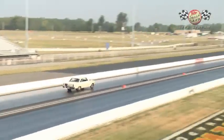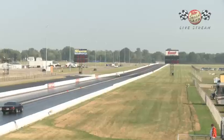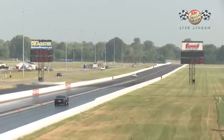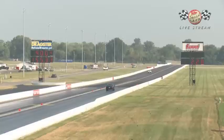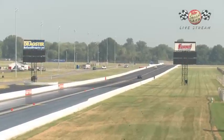069 reaction time. The Nova gets off the starting line. Through the eighth at 123. The Nova breathing heavy at the top end. Goes 9 flat with a 9 at 155 miles an hour. Morrison goes 13.82 with a 6 at 96.